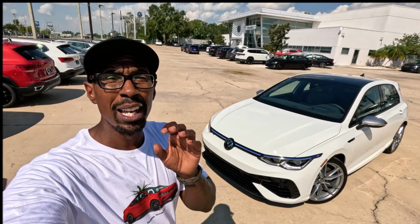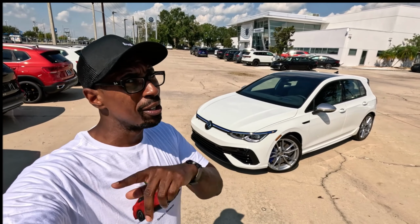So at just over $48,000, what are you guys feeling about this 2024 Volkswagen Golf R in pure white? Drop those comments down below, because you guys know I love this already, if I didn't make that enough known through the video.